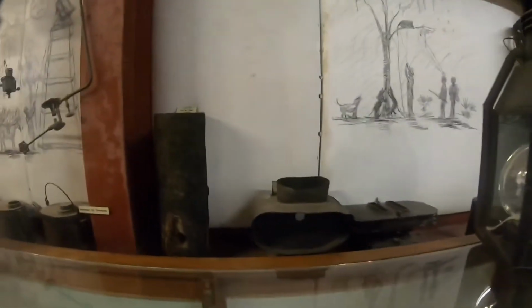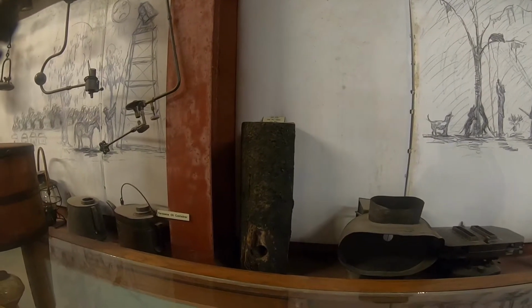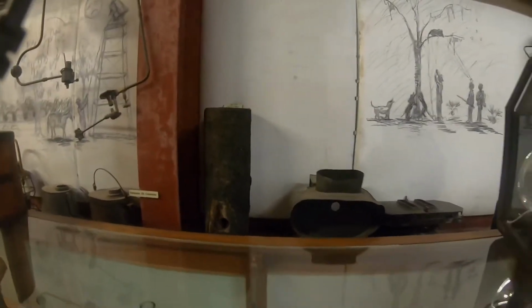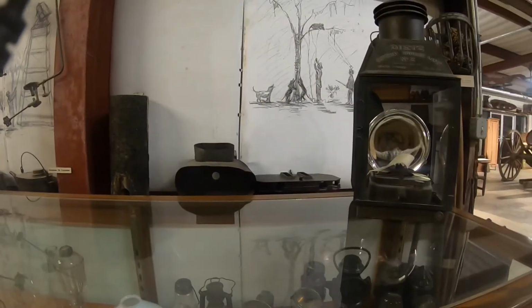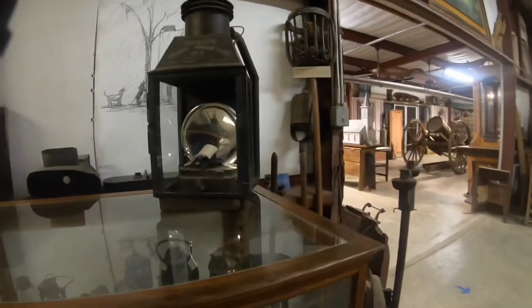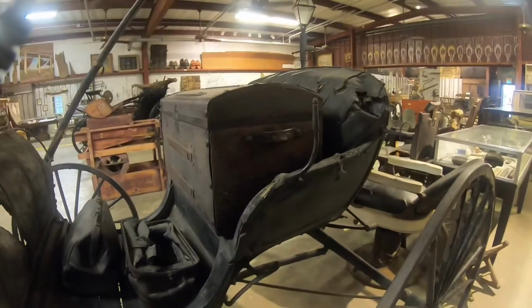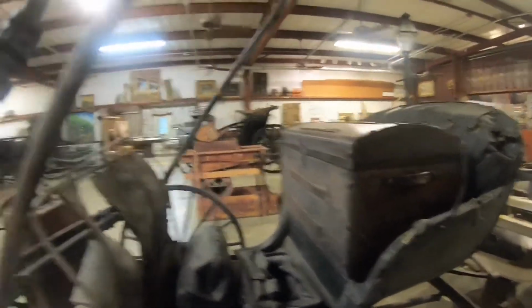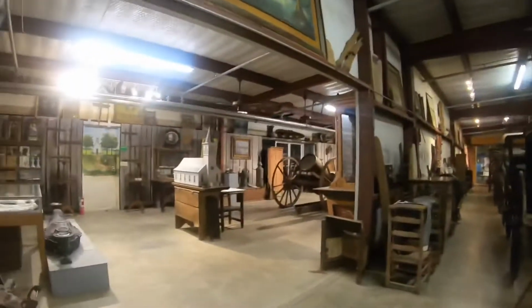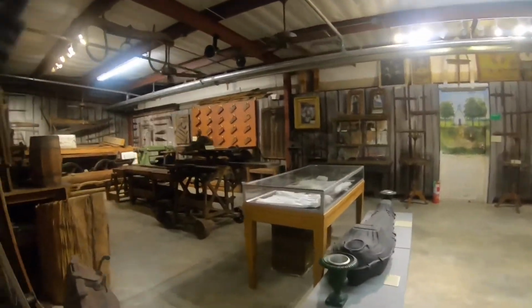Look at that old gas pipe. That looks like it's from a wooden log. And they used logs as pipes for water, I guess gas, apparently. Another buggy. Yeah, this thing just keeps going on and on, it seems like.